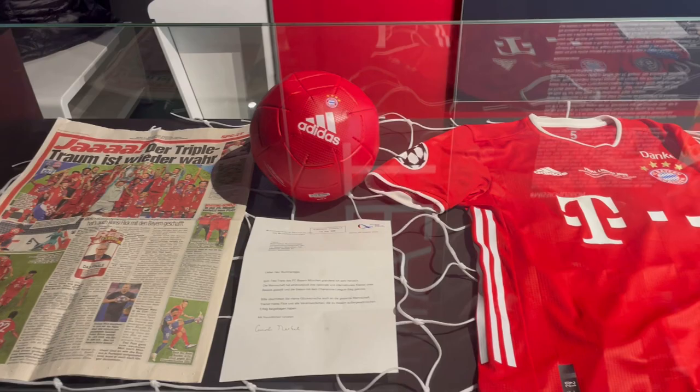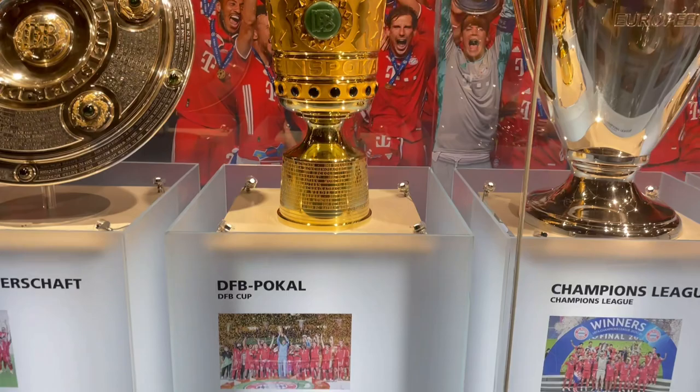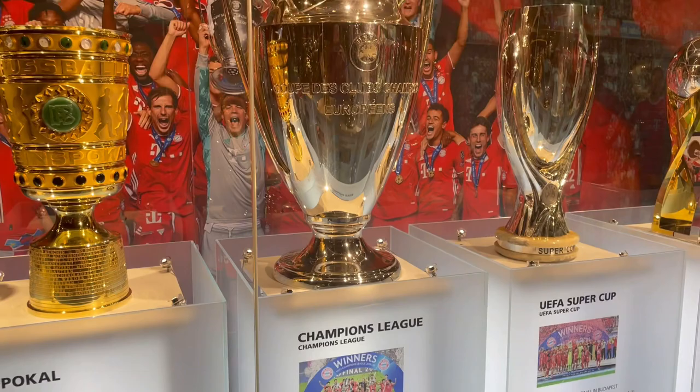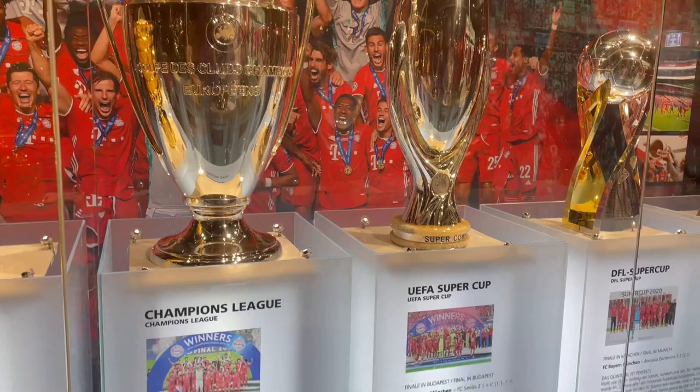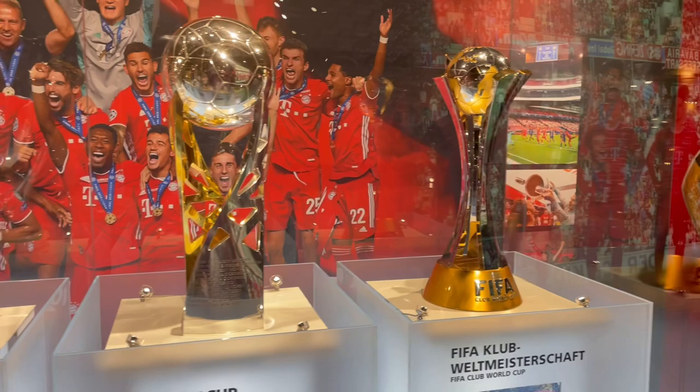2019 to 2020 season. League winners. DFB Pokal. Champions League. And you've got the UEFA Super Cup. DFL Super Cup. Club World Cup.